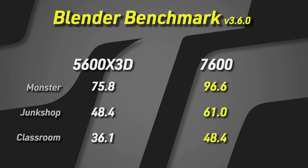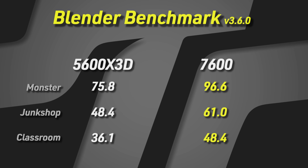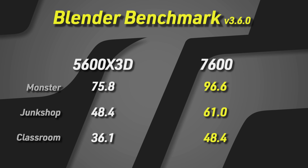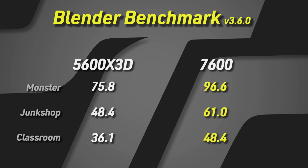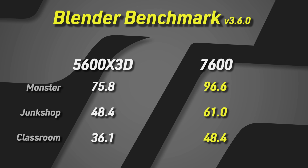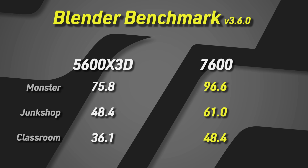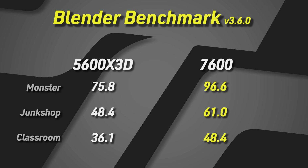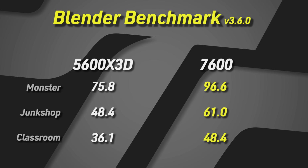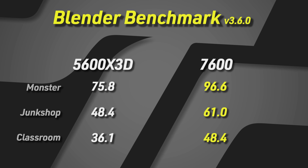Now the last CPU specific test that we did was a Blender benchmark. It has 3 tests within it: Monster, Junk Shop, and Classroom. It's basically kind of like what Cinebench does with path tracing and stuff to draw the image. The 5600X3D in Monster got 75.8 samples per minute versus the 7600's 96.6. So you can see in terms of computational tasks, it cannot come close to a cheaper CPU on a newer platform. Junk Shop, it's 48.4 on the 3D versus 61.0. I got a 36.1 in Classroom on the X3D, and the standard 7600 got 48.4. So a fairly sizable, measurable difference.